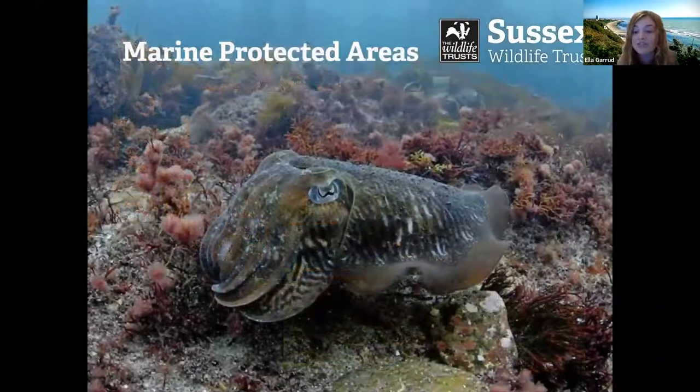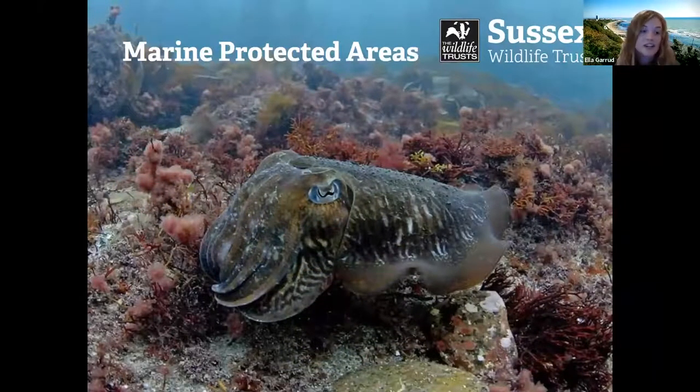So there are things that individuals can do to help, such as doing beach cleans, a 2-minute beach clean every time you go to the beach, reducing your individual carbon footprint, choosing sustainable seafood. But in terms of larger scale initiatives, thankfully, there are ways to protect the marine environment. And one method is by creating marine protected areas, or MPAs. This is sort of an umbrella term for any sort of marine reserve.